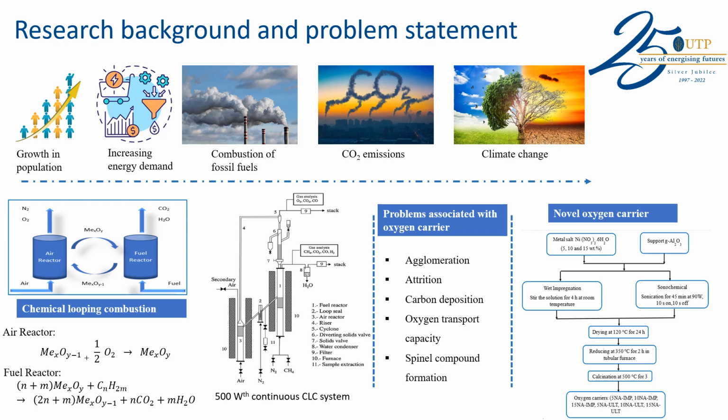Chemical looping combustion is one of the technologies of the carbon capture and storage approach. It consists of two interconnected fluidized bed reactors known as the air reactor and the fuel reactor. Air flows in the air reactor and fuel in the fuel reactor, without any fuel and air interaction. A metal oxide, also called an oxygen carrier, circulates between these two reactors. The circulation of the oxygen carrier depends on the flow rate of air in the air reactor.